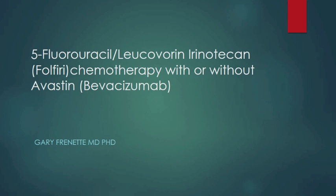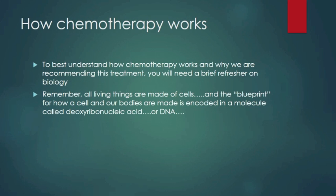Today we're going to discuss 5-fluorouracil, leucovorin, and irinotecan chemotherapy called FOLFIRI, with or without the use of Avastin or bevacizumab. To best understand how chemotherapy in general works and why we're recommending this treatment, you'll need a brief refresher on biology. Don't worry, we're going to keep it fairly simple. Remember, all living things are comprised of cells, and the blueprint for how a cell and our bodies are made is encoded in a molecule called deoxyribonucleic acid, or DNA. Here's a video showing this process.